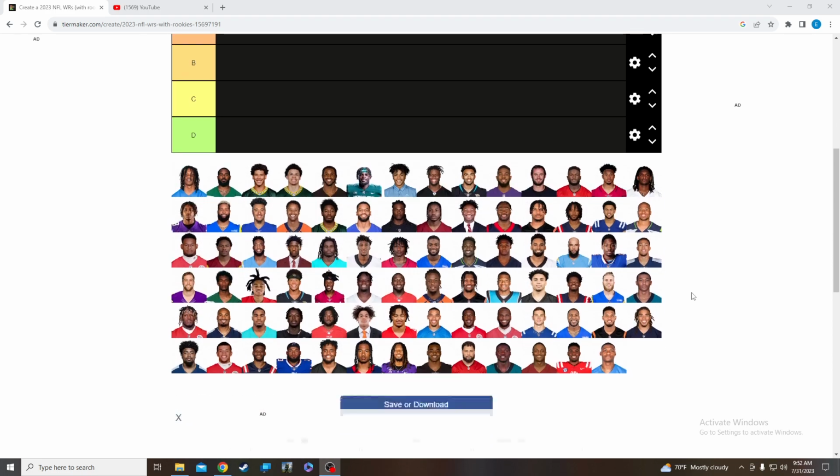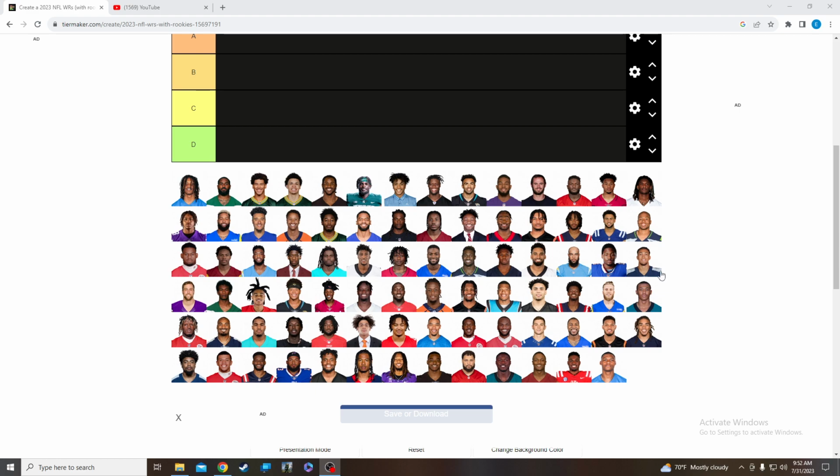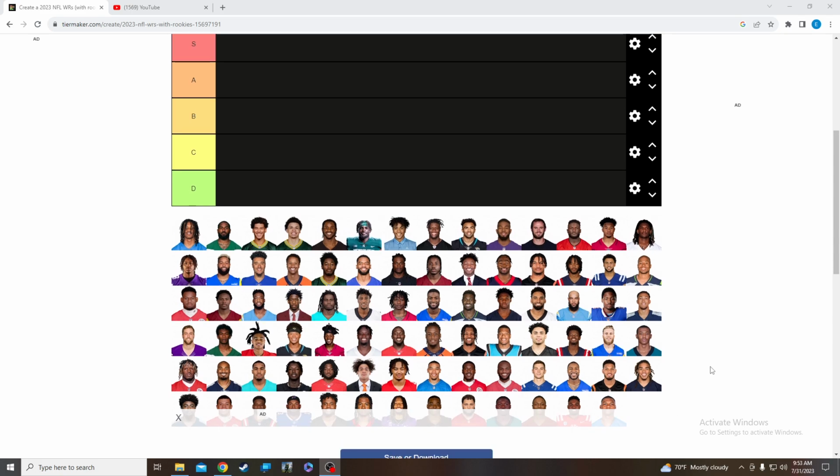Some of these guys, I'm struggling to figure out who they are, so it might take me a second. I'm normally pretty good with the prospects, but there are a lot of wide receiver prospects in the late rounds. Not really sure who they are by face.